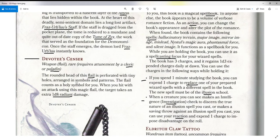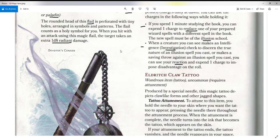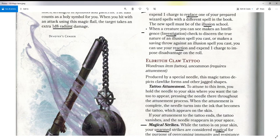Next, we have the Devotee's Censer. So notice this one requires attunement by a cleric or a paladin. The rounded head of this flail is perforated with tiny holes, arranged in symbols and patterns. The flail counts as a holy symbol for you. When you hit with an attack using the magic flail, the target takes an extra 1d8 radiant damage.